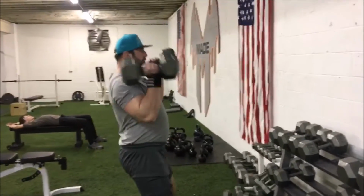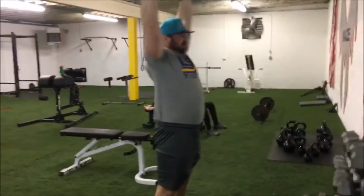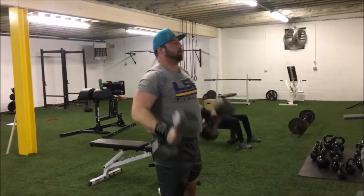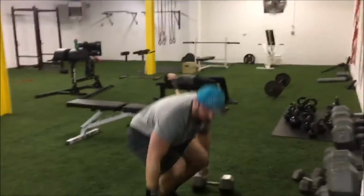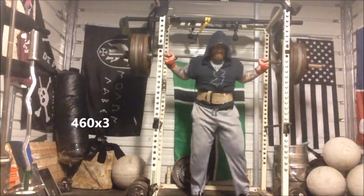Here, Sam had a speed day, and then this is one of his accessories for his upper body day, just a standing military press. I love the way he does it, how he cleans it from the hip, puts it right back on the floor. That's awesome. It's an old school way of doing it. Here's Kyle's max effort day, 460 for 3.